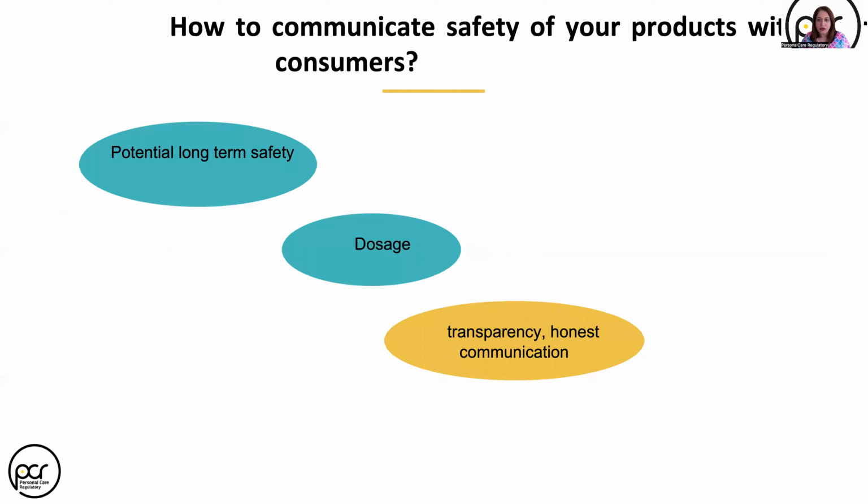One of the issues I want to finish my presentation with is a very important fact about communicating safety. It is one of the problems that many brands encounter: how to communicate the safety of their product. Is "free from" good enough, or do they need further tools for this communication? How can they actually tell the end user that their product is safe?